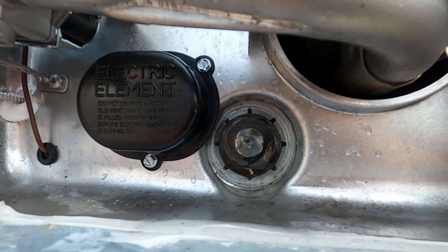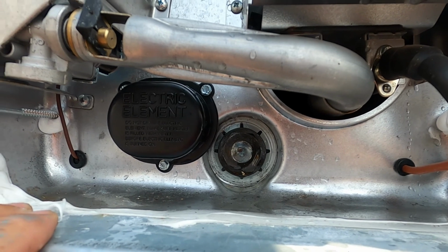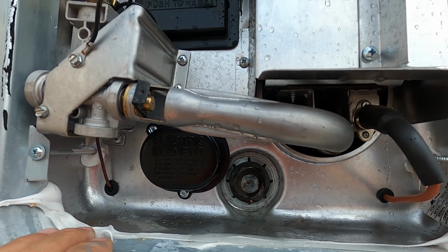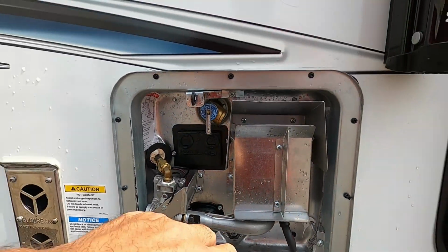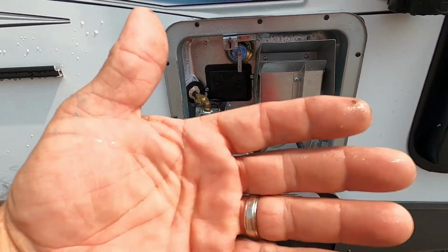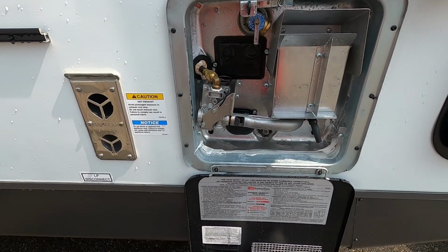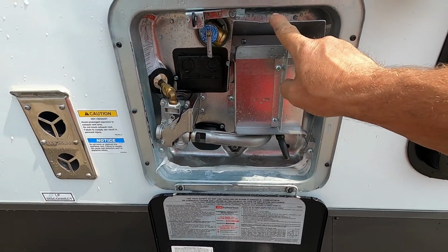Now after that hose has been on for a little while, our unit's level and stable, we can go inside and deploy our slides if we need to get to our water taps. Once you go inside and open up your water taps, let all the air out of the lines. Once you have a steady flow of water coming out of those, shut them off, and then you can turn on your hot water heater from indoors.